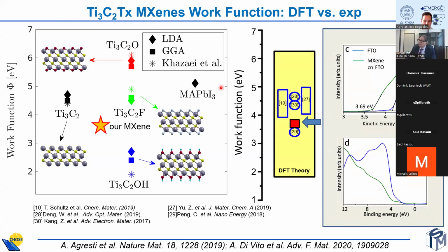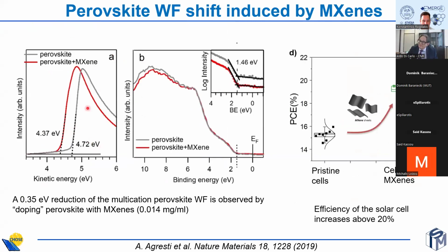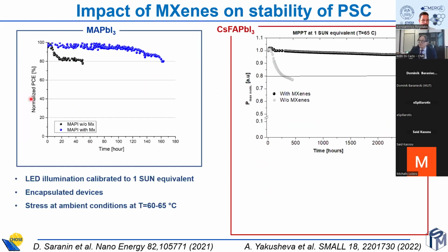I will not enter too much into the detail of the measurements that we have done, but let me show you. You see here that by putting MXenes into the perovskite, we were able to change the work function of the perovskite to get better band alignment, and then to improve the efficiency of the perovskite from 16% to almost 20%. So by using MXenes in the perovskite and in the other interface of the solar cell. So you see, 2D material is a simple, sustainable, printable way to tune the interface property in perovskite solar cells. This also improves the stability of the solar cell.